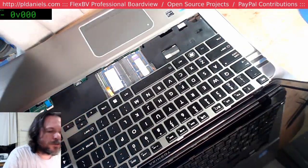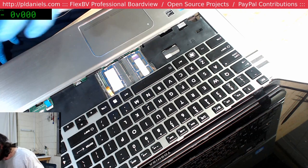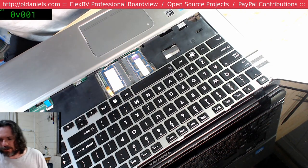And I also need to put the screws back in, which I should have done before I put the keyboard in. Everything's out of order, I do apologize. Please stand by.